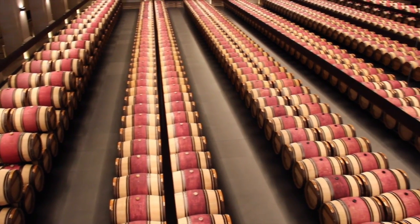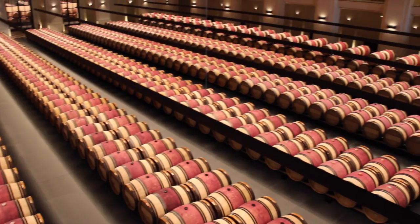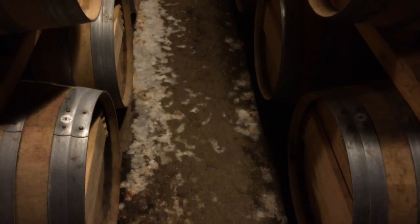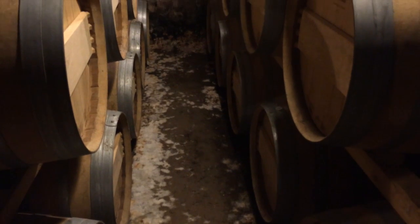Lots of new buildings are on display, such as the flashy barrel cellar here at Chateau Montrose, as compared with a more traditional look, complete with mould, at Trotte Vieille.